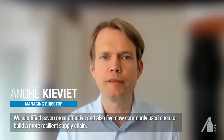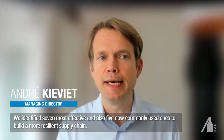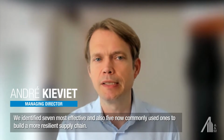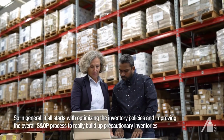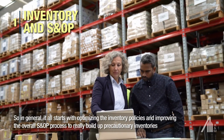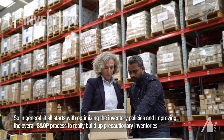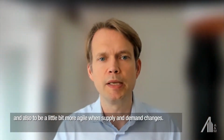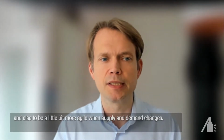Identified 7 most effective and also quite commonly used ones to build a more resilient supply chain. So in general, it all starts with optimizing the inventory policies and improving the overall S&OP process to really build up precautionary inventories and also to be a little bit more agile when supply and demand changes.